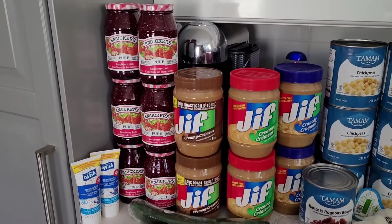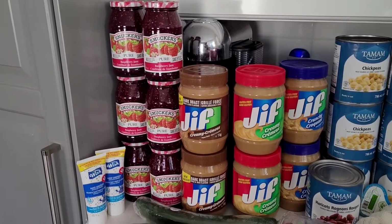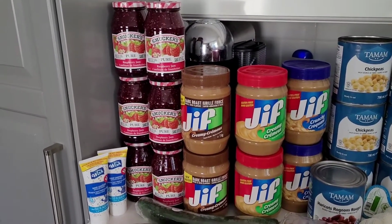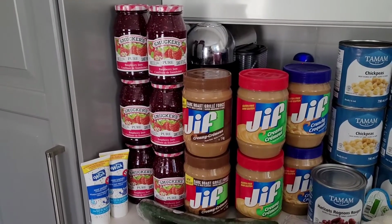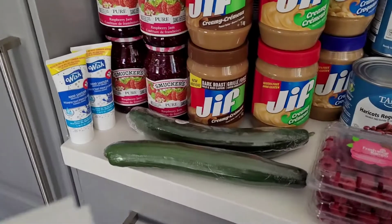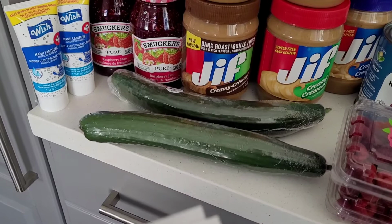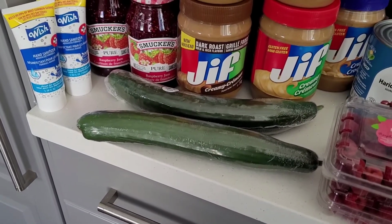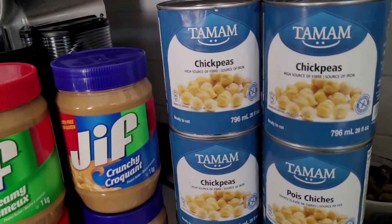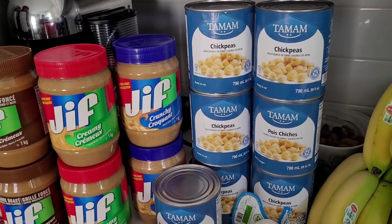And then Jif and Smuckers have a thing where if you upload your receipt to their website, they will send you a peanut butter spoon. So that's just a little added spoon that I'll be receiving, which is cute. The cucumbers here, they are originally $1.28, and I price matched them for 99 cents each. The beans, this is the huge cans, the 796 mils. This I didn't have to price match.